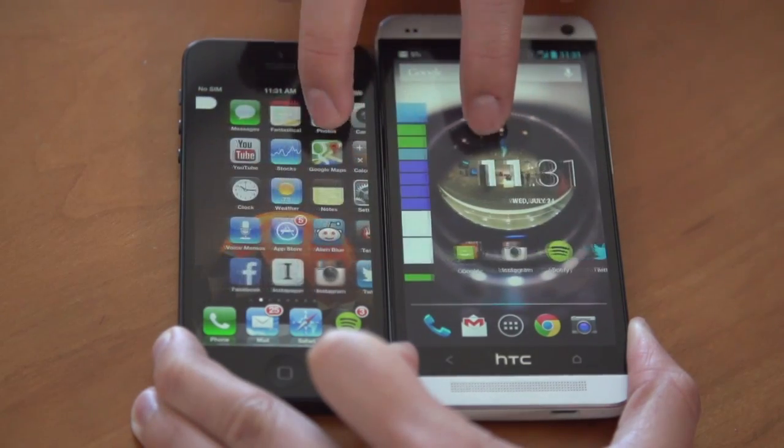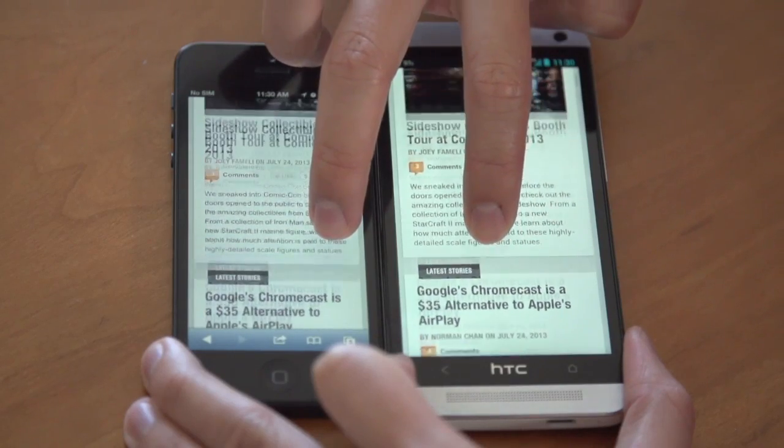Yeah, this isn't bad. This is not stuttering. Right. On the HTC One, and here it is again on the iPhone. So I'll show you on the screen right now. It's almost like judder. It's almost like it's just missing a frame and the timing's off and it has to speed up on the next one.